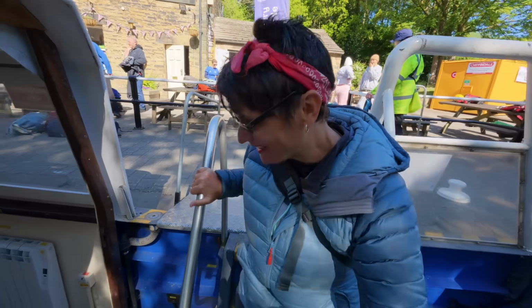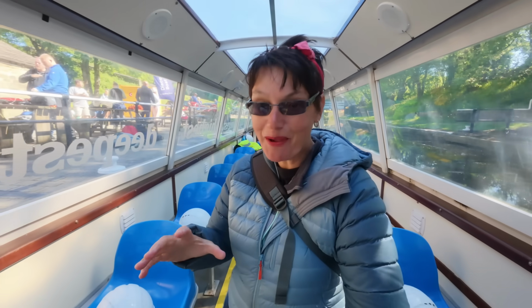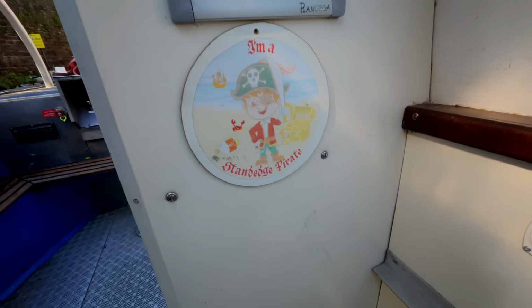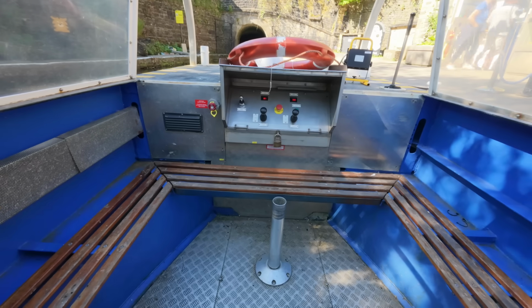This is so exciting. So I'm the first on the boat and I had to take this seat, didn't I? Have a look at it. That seat doesn't look comfy, does it?